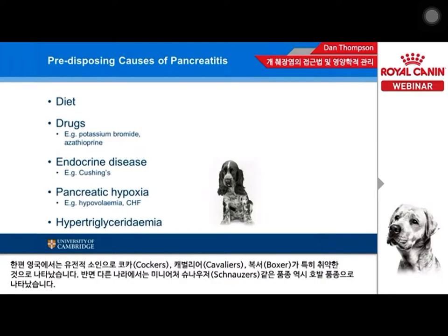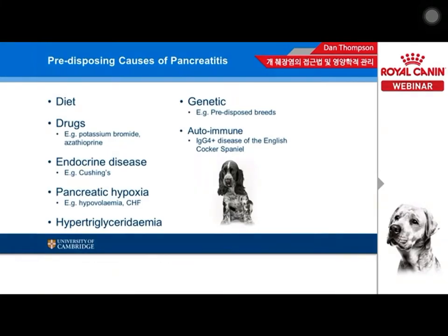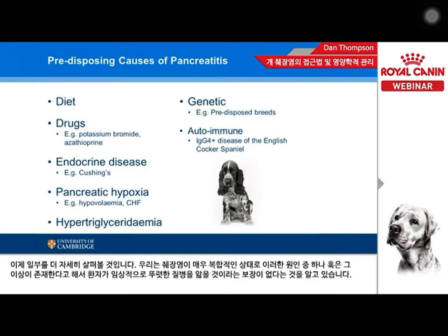There's also a genetic predisposition. So in the UK, particularly Cockers, Cavaliers and Boxers appear to be predisposed, whereas elsewhere in the world, breeds like Miniature Schnauzers also appear to be predisposed. And there's also some evidence that some breeds of dog, particularly Cocker Spaniels, might have an autoimmune form of the disease as well.